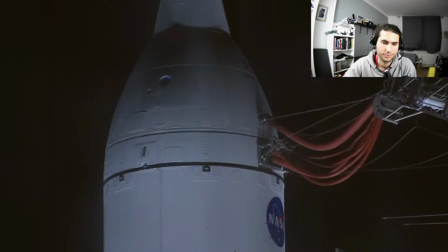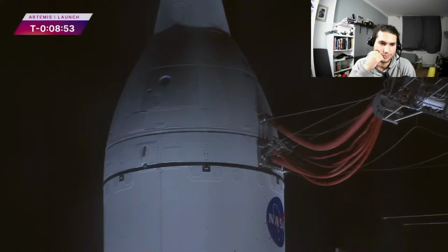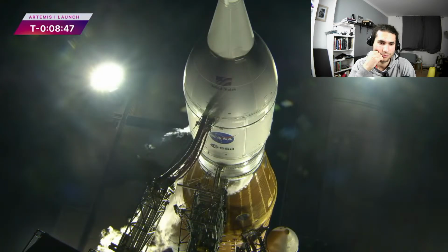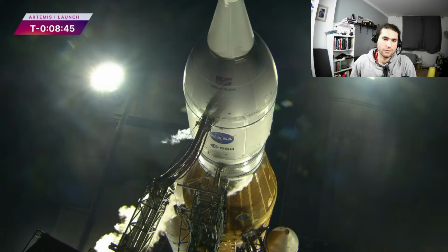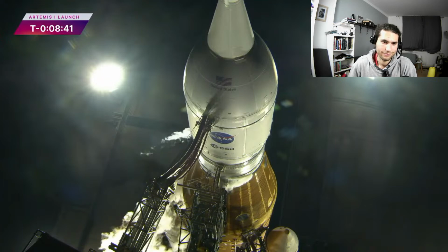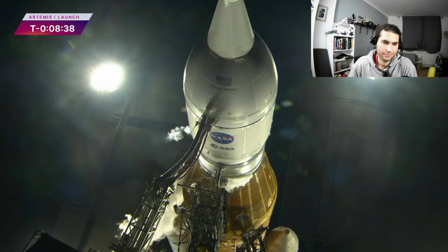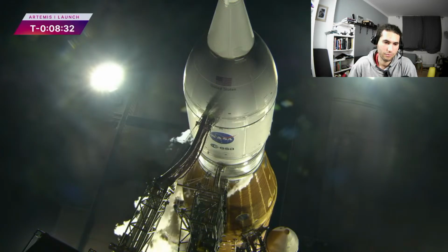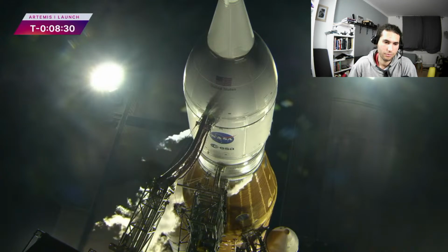Control has been given over to the GLS, the ground launch sequencer, a computer and software that is doing all of the commanding and monitoring of the Space Launch System. We'll hear call-outs from the GLS operator, Alex Pandalos, as well as NASA Test Director Jeff Spaulding.